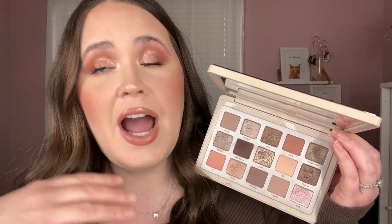I don't know how much it would encompass a medium to deep skin tone, unfortunately. I mean, maybe, because there are a couple deeper shades, and I do think that these mattes show up deeper on at least my skin tone than they do in the pan, which for medium to deep skin tones would be good. So I don't love that it's not as encompassing skin tone wise, but for me and my fair skin tone, I really love this palette. It's beautiful. One of the main things I like about it is the shimmers.